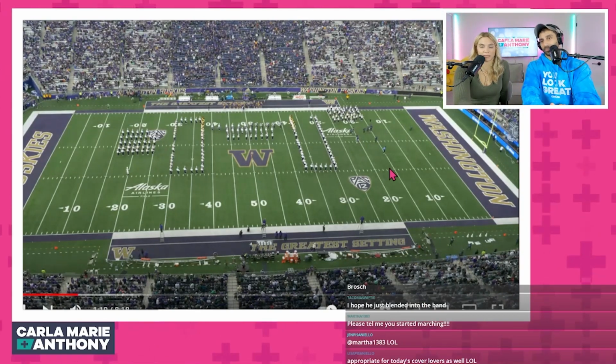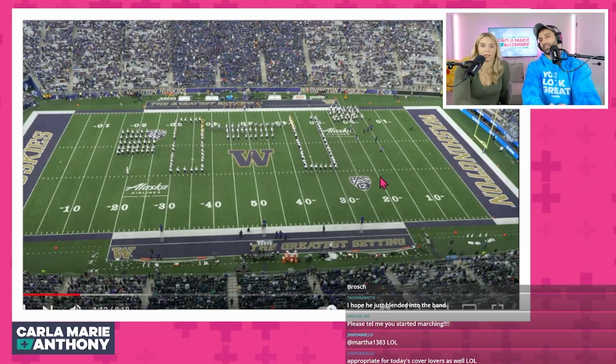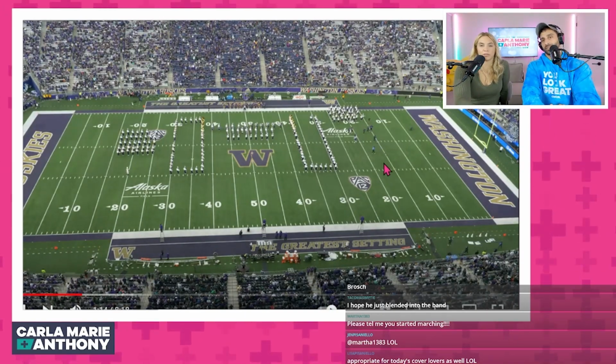That's you. So that's the practice kick. Oh, we had a practice kick. I couldn't see because the band was in my way, warming up. Oh yeah, I was confused.